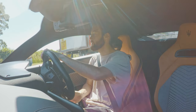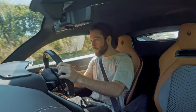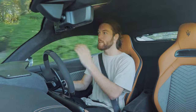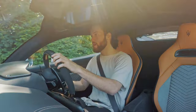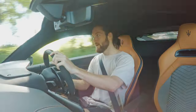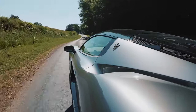That was a tight squeeze. This reminds me of the 720S quite a bit, you know. It's the way that the power is delivered. It's quite laggy, so there's not much, and then all of a sudden it's like, boom, it all just comes kicking in. Jesus, man.